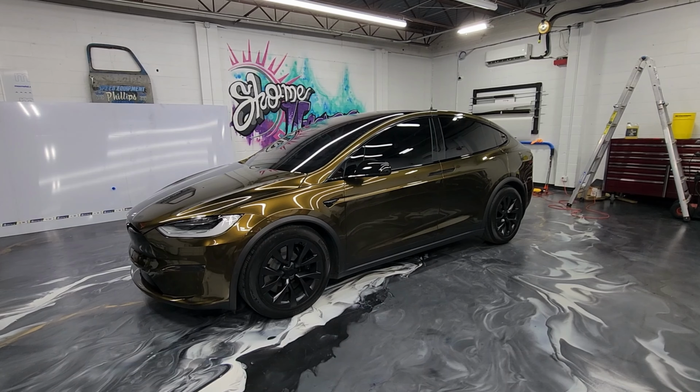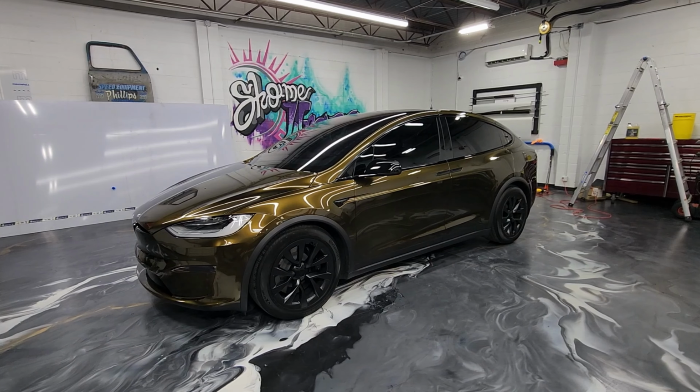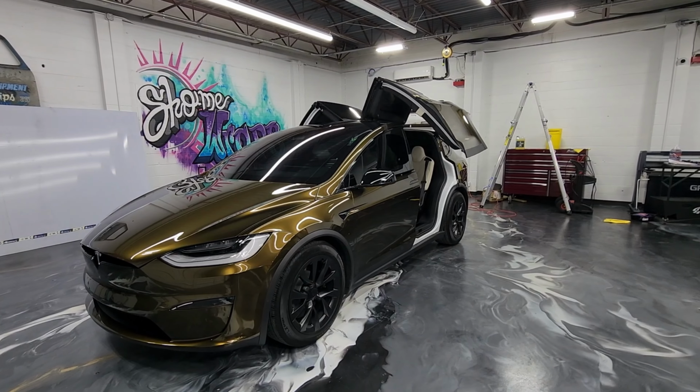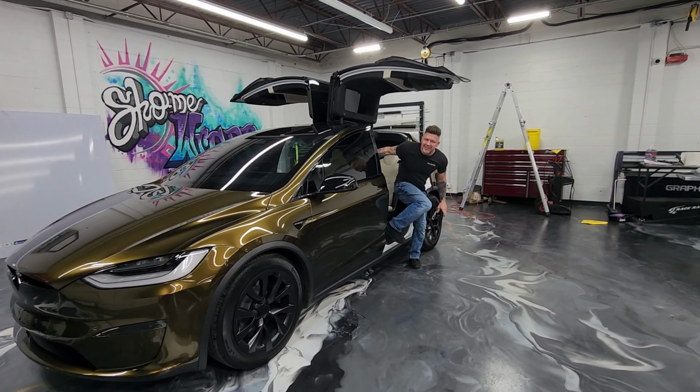All right, guys. Well, guess what? We finished another wrap here at Sho-Me Tint, and we have got it popping today. We're about to pop out this new Tesla Model X Midnight Gold. What do you think of it? Does it look cool? Tell me that's cool.